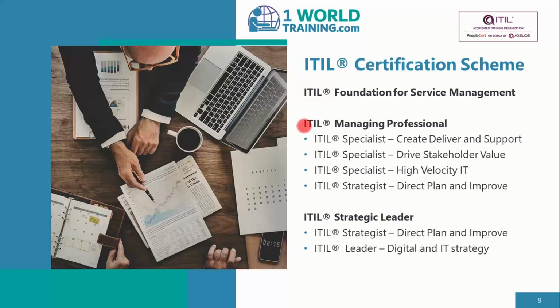Those who are not V3 experts, but let's say they are slightly below the V3 expert because they did not complete the MALC module, the Managing Across the Life Cycle module, which means they have at least 17 credits instead of 22, can still write the MPT bridging exam, meaning the Managing Professional Transition exam, and directly come to ITIL 4 Managing Professional level. Those who have less than 17 credits in V3 may proceed further with other intermediate level certifications in V3, or directly come to V4, preferably taking up the ITIL 4 Foundation and the higher level exams to reach the Managing Professional.